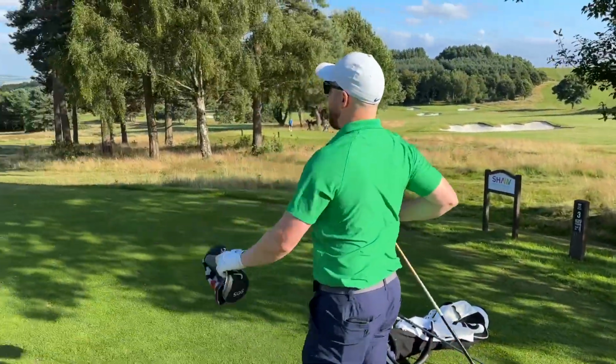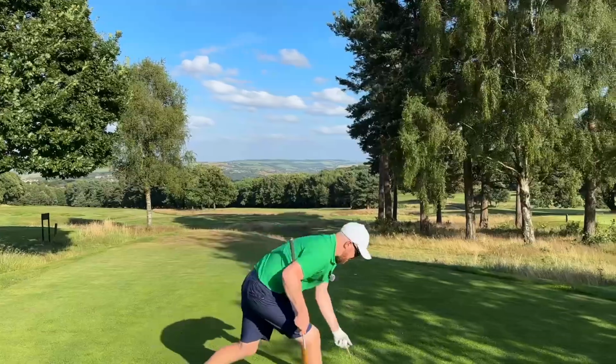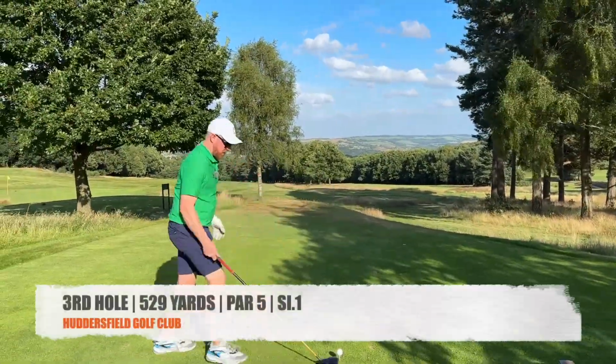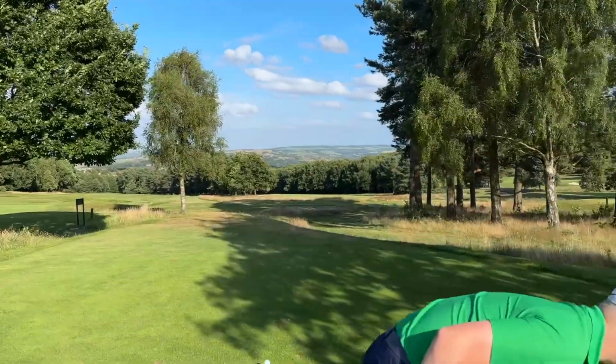So Gary, with a driver, what would you say the line is from here? Oh, I mean, with that little draw you've got, I would say this overhanging tree on the left, just tuck it in, just the right edge of that. You know the one that's like 200 yards, just the first tree in the fairway on the left. Yeah, just on the right-hand side of that, if you're going to play a draw.